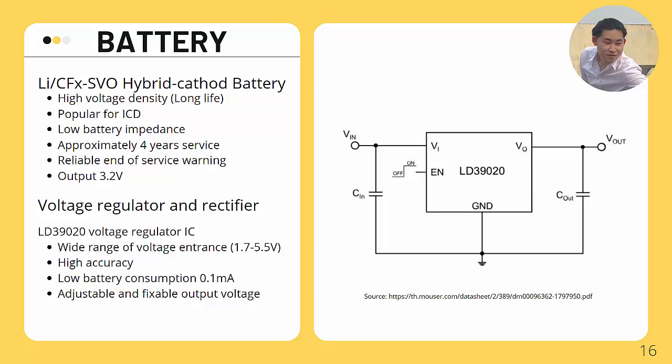Moving on to a voltage regulator and rectifier. We choose to use a model called LD39020 voltage regulator IC for our regulator because it has a wide range of voltage input, which is going to fit the condition that our battery is going to discharge in the future. And moreover, it has very high accuracy and low battery consumption. And as you can see on the right hand side, it is an example of a circuit for the regulator.